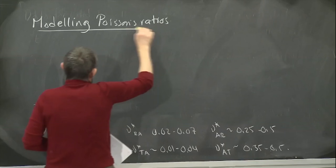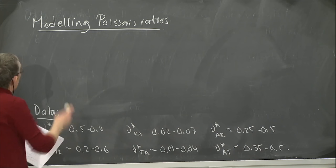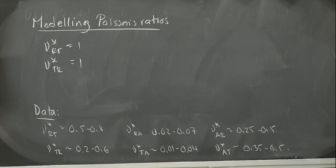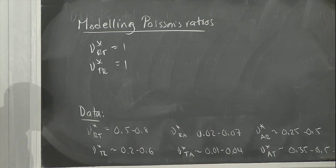We could also look at the Poisson's ratios, and just because I didn't want to write them down again, I've left what the data were down here. But let me write what the model would give us. For nu_RT and nu_TR, the model would give us 1 if we had regular hexagonal cells. And these are the values we get here. A typical value might be 0.6 or 0.7, somewhere around 0.4 in there. So they're not quite 1, but they're close to it.